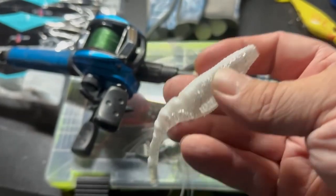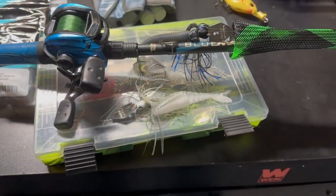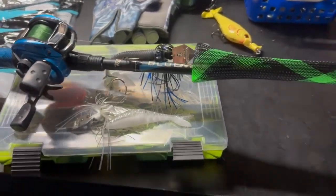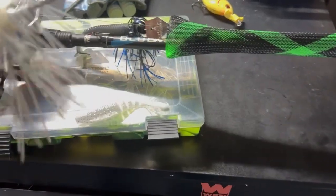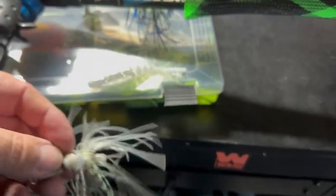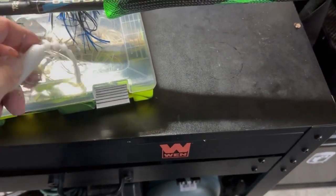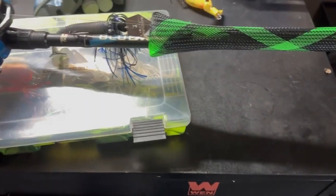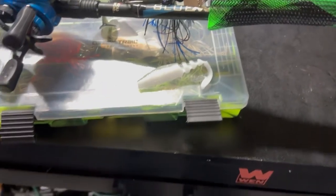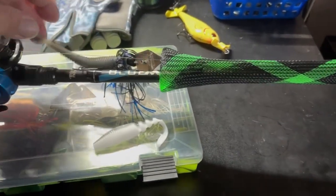I know these are meant to be used as swim baits, but hey, let's try some things and see if it'll work. It's been working for me today. I used it on this Z-Man chatterbait, and you saw yourself, I caught that 4-pounder on it using the Yamamoto swim bait instead of the Keitech trailer. And then I turned around and caught one on the black and blue using the Keitech trailer.